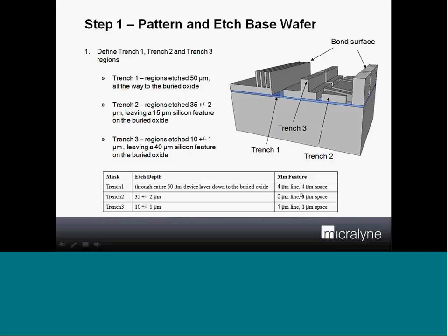The biggest features are in trench 1, with minimum line and minimum space of 4 microns. In trench 2, the lines and spaces you can have are 3 microns, and then in trench 3 you can have 1 micron lines and spaces.